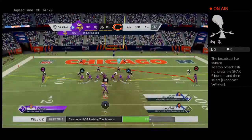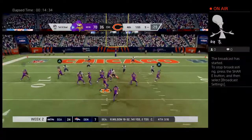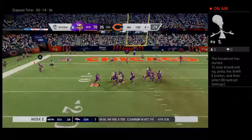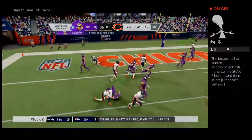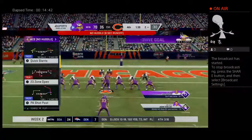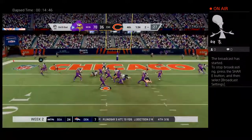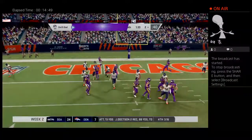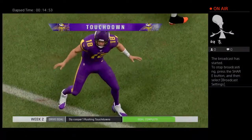So the Vikings in possession of the football as we get you reset. They've got it first and goal in a game that appears to have already been decided. Dancing to his left. Down at the 2. Broke through first contact, but ultimately stopped shy of the goal line. Nice work to get 7 out of that, and he will get into the end zone. It's another touchdown.